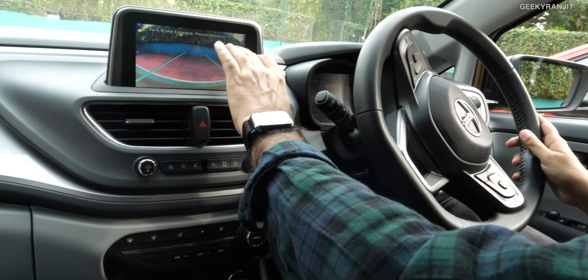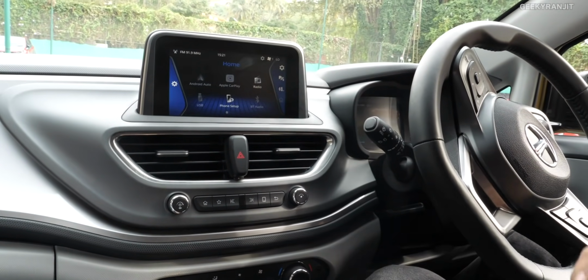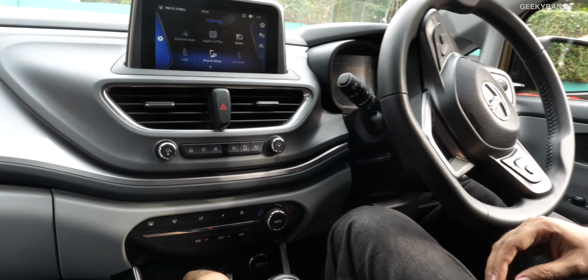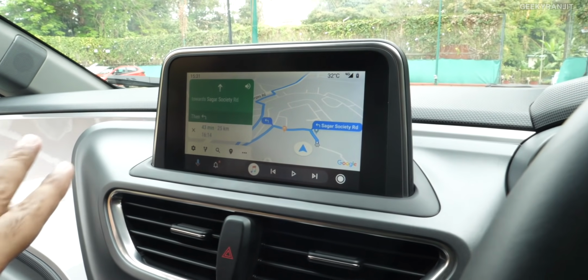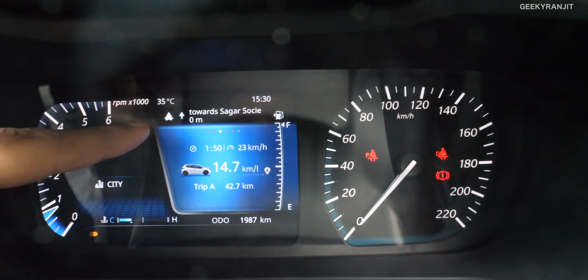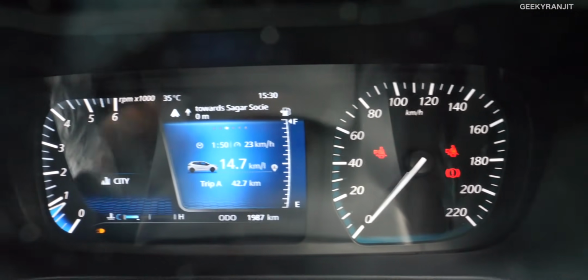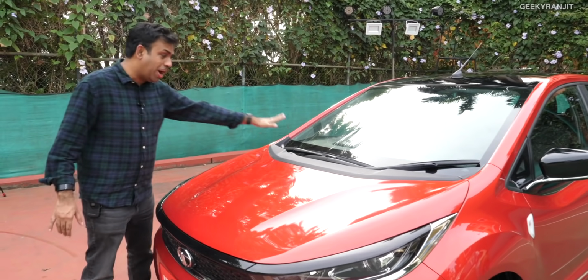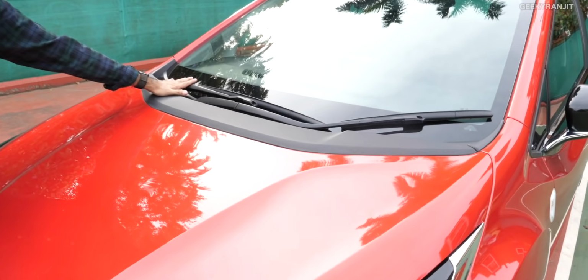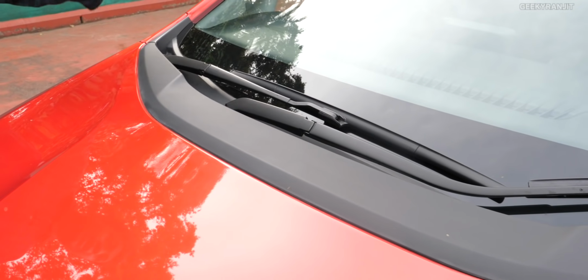Let me just get out of this one, go to the regular mode, and as it supports Android Auto also, let me actually plug in my phone to show you that Android Auto on this one. So I've connected my Android phone and we are running Google Maps on this, and as I've told you, this display over here also gives you an idea about the directions. As you can see, it says go straight over here, so this also changes. So this is a nice touch what Tata has done. One cool thing that I just came to know is that the wipers on this one are rain sensing wipers, which is again something that we haven't seen in this class. So interesting to see that Tata has provided that.